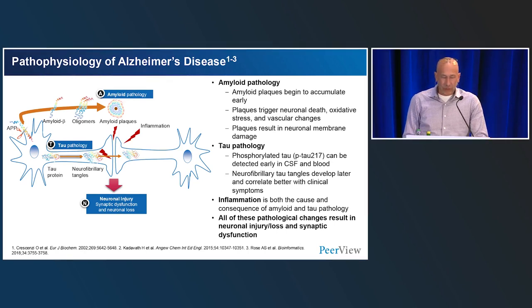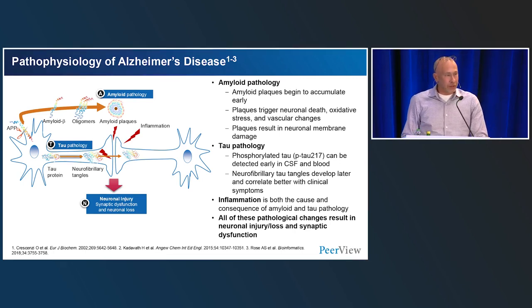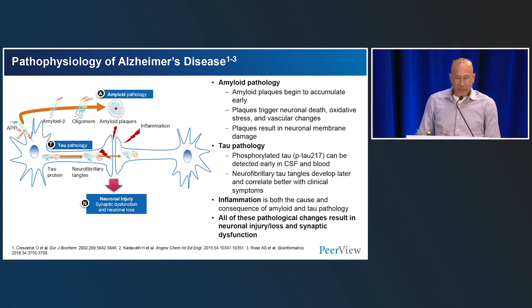But the amyloid precursor protein gets cut or cleaved abnormally. It starts to polymerize or form these larger clumps of proteins that eventually lead to amyloid plaques. Amyloid plaques are toxic on neurons. And then tau also starts to tangle up into these neurofibrillary tangles intracellularly, and both of these amyloid and tau proteins are toxic on neurons. Also, important to note, just FYI, that neurofibrillary tau tangles develop later and correlate with clinical symptoms. You can see phosphorylated tau in the CSF or blood before you see tangles.